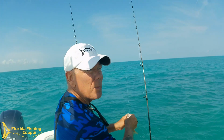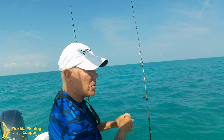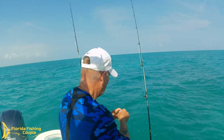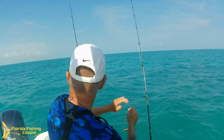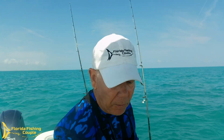The trouble is, I don't want to put him in with my shrimp, because he'll wind up eating all the shrimp. So I am going to let him back. There we go. Just a little grunt. I'm waiting on that big rod back there to see if I get whacked with that one.